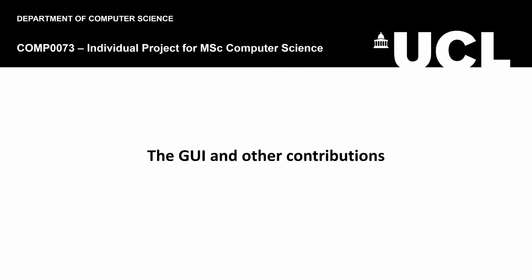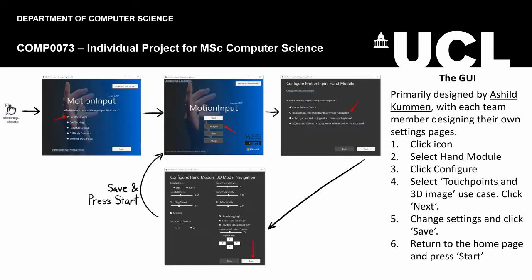And for the last bit of the feature set, I'd like to talk a little bit about the GUI and other contributions I've made in this project. So this is the GUI. This is that front-end application I talked about a little bit in the system architecture slide earlier in this presentation. I need to point out that the GUI was primarily designed by Ashil Kumen, with each MotionInput team member designing their own settings pages.